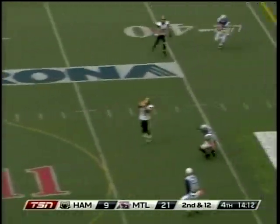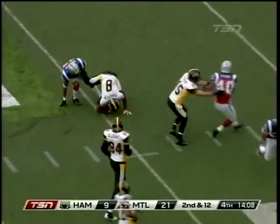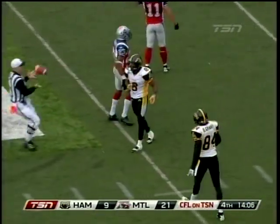Comes the rush. Glenn delivers. Thigpen has it, but a long way to go. And a first down and more down to the 30-yard line on a gain of 15 yards.